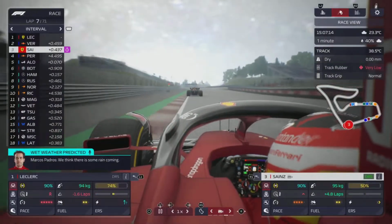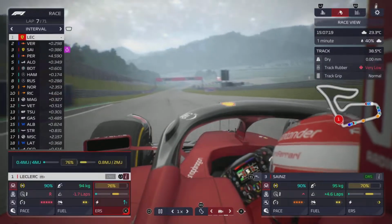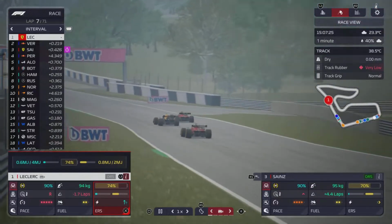We think there is some rain coming. Copy. Rain. Wet weather predicted. So that's going to be interesting. As we already said before the race starts, rain is coming, but we just don't know when.